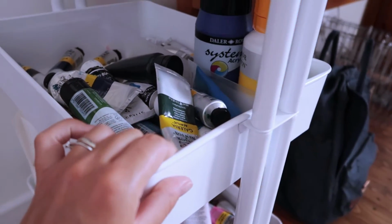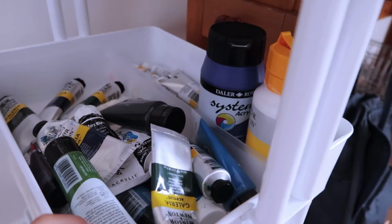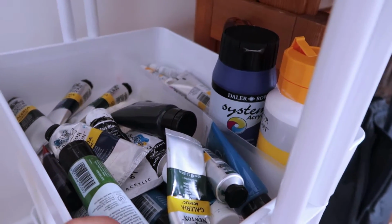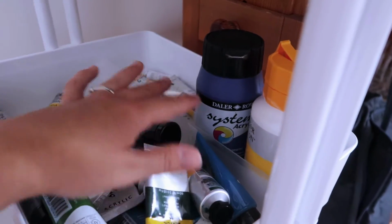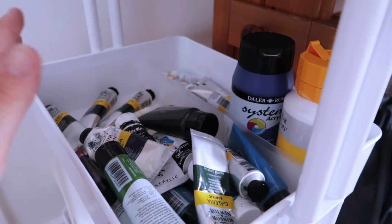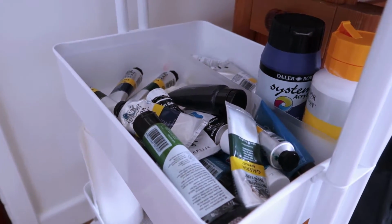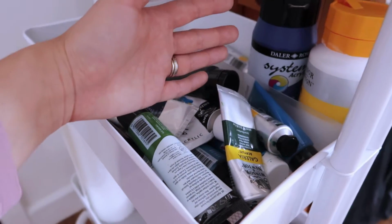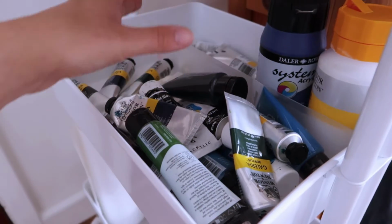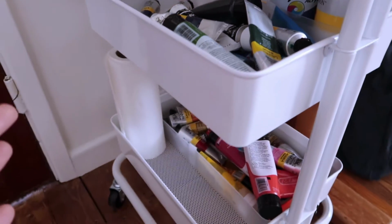I'm not loving the size of these containers, the bigger ones, because they fit lengthways, but then you have this really awkward size gap on the other side. So I don't know whether to return those ones, because it would be better if it was split that way, so you had a container there and a container there. I don't really know why they've designed it like that.